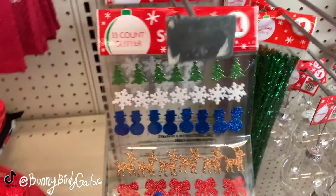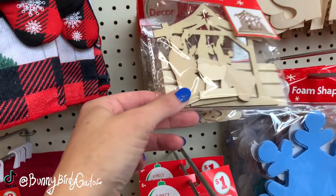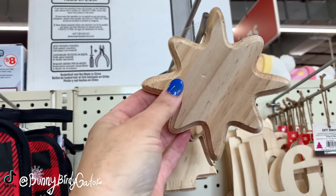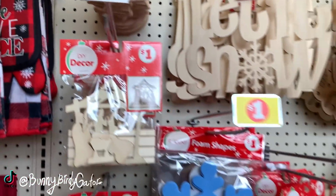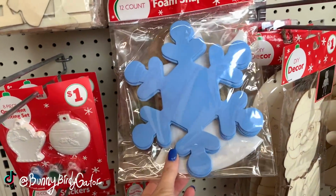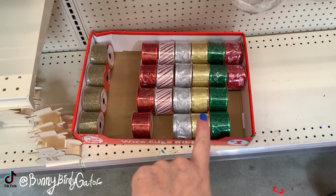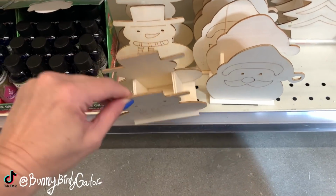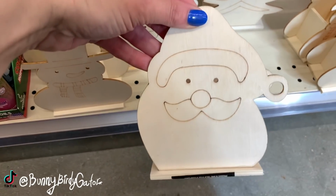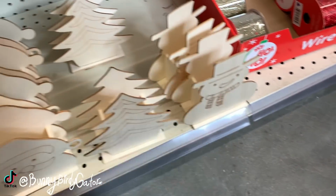Dollar stickers, ornament, painting sets, $1 decor. These little pieces, these little sturdy pieces. This is my first time seeing these. We have Let It Snow for $1. The foam shapes, we always see these at Dollar Tree. The tinsel, the $1 ribbons. We have these little LED. Actually, these ones aren't the LED ones. These are just calling it decor. They look like little napkin holders. The Christmas tree. Another snowman.